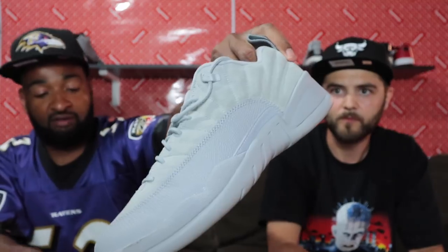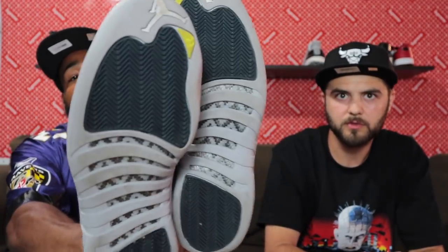I actually have never seen that. Not bad. Let's see, I'm gonna do it like this. Go for it. So size 12 Lows. Jordan Lows, 12 Lows. These aren't too bad.